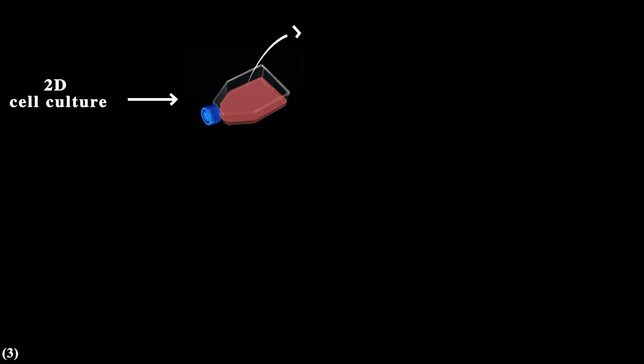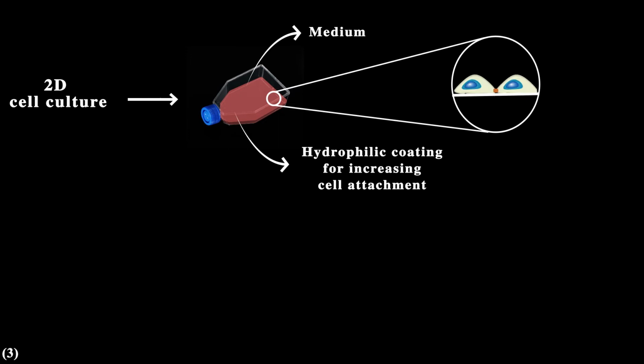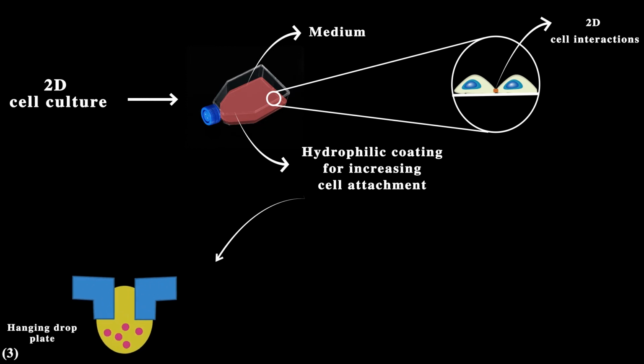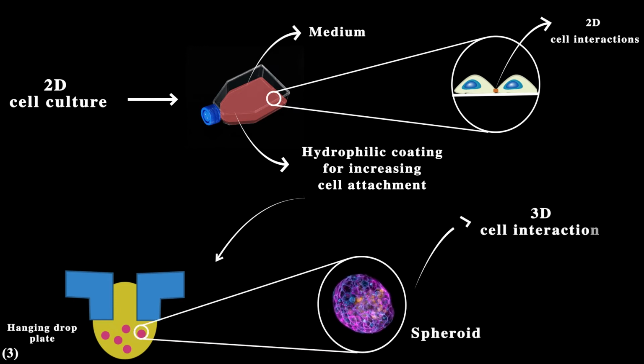In a 2D cell culture, we use a flask or petri dish and a medium which consists of the necessary ingredients that our cells need. In a petri dish, the cells can attach to a 2-dimensional plate with X and Y axis, and they can have limited 2D contact with other cells, which is already a huge change from their natural environment. If we use a non-adherent plate and increase cell-cell interaction with different methods such as using a hanging drop plate, the cells can attach to one another and make a spheroid.